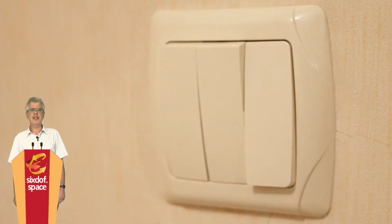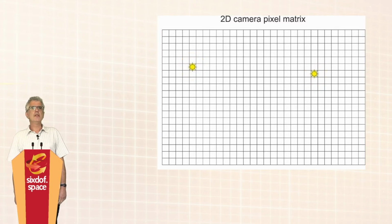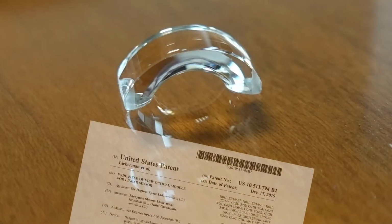Let's think about a 2D camera for a while, and let's imagine that we're looking at a couple of bright objects, maybe light bulbs, and you turn the exposure way down. You'll see 2 small groups of pixels lit up on your camera image, the yellow spots, and the rest is dark. Now, imagine you have some way of summing all the pixels in each row and also summing all the pixels in each column. You'd end up with the X and Y pixel vectors shown. That's basically the same information, but with a fraction of the pixels, typically a couple of thousand pixels instead of a couple of million. And that's exactly what we do.